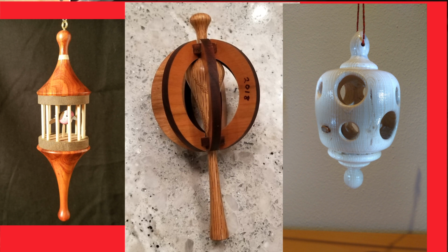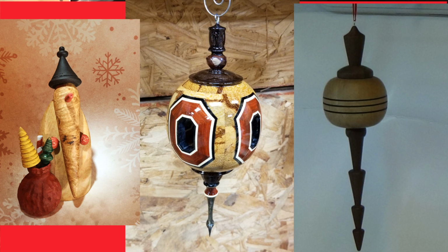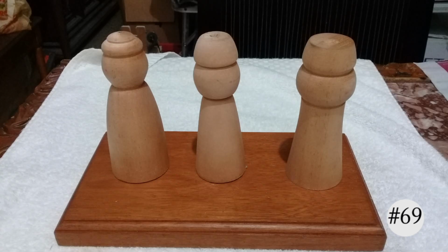Just to review, we asked you to select and rank your top five according to your personal criteria. We had a tie for the most number of votes. We created a category for best community support. Pedro Trinidad, a novice, apparently from Puerto Rico, submitted Tres Reyes Magos, or Three Wise Men. His entry tied for the most number of votes. I just wish his supporters had also specified their second, third, fourth, and fifth choice votes.